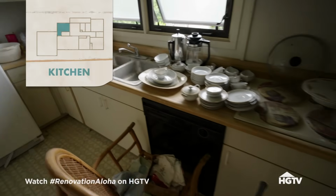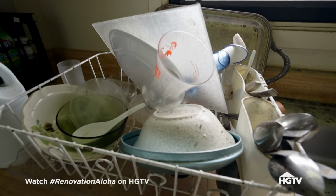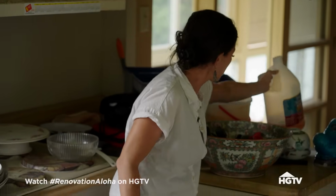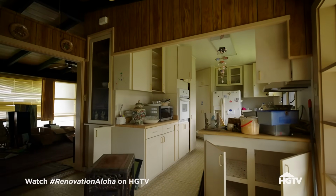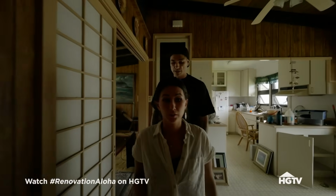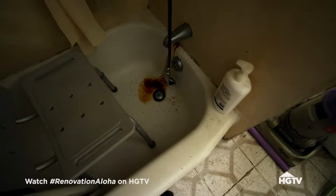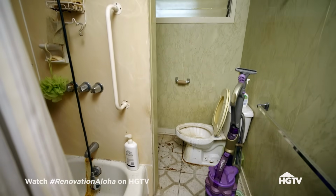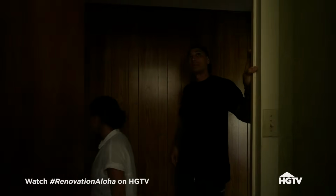Ew, the floor is sticky. There's an inch of dust. It's not just dust, it's grease. Dusty grease. Some apple cider vinegar. It's probably 20 years old. This kitchen is too tight though. It's a tiny kitchen. It's the guest bath. It's a baby tub. Oh, look how much rust is in there. What's on the walls? I don't know. This definitely needs some work. Not cute.